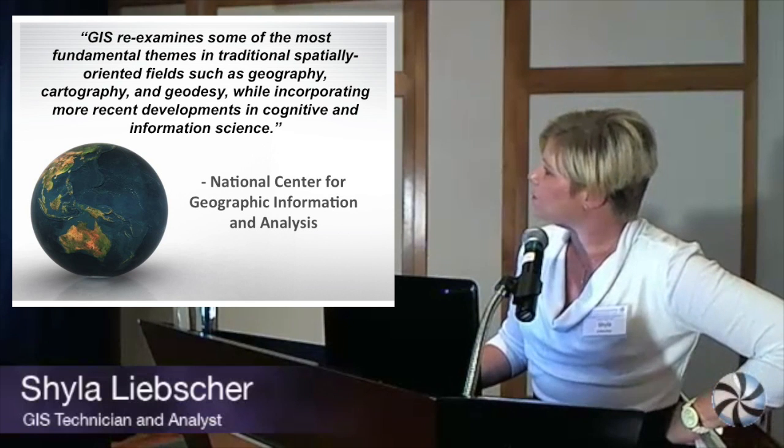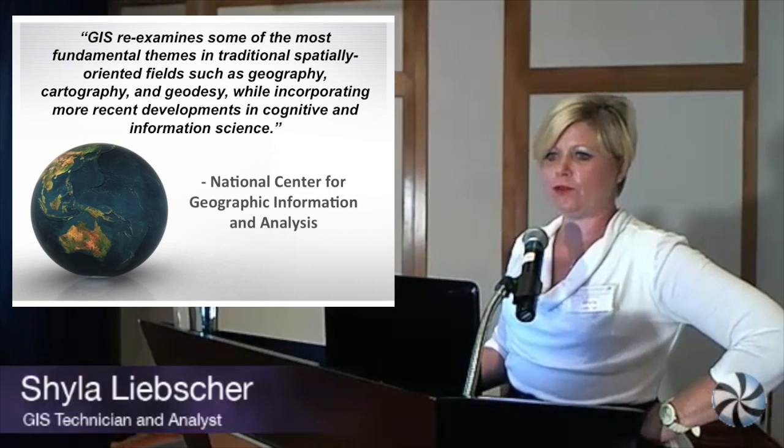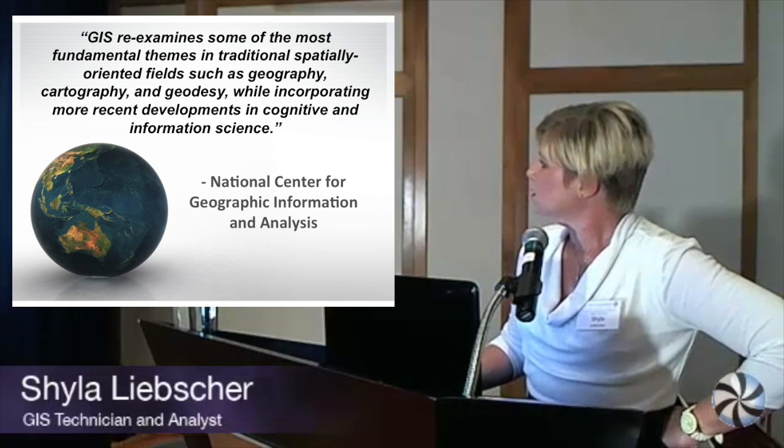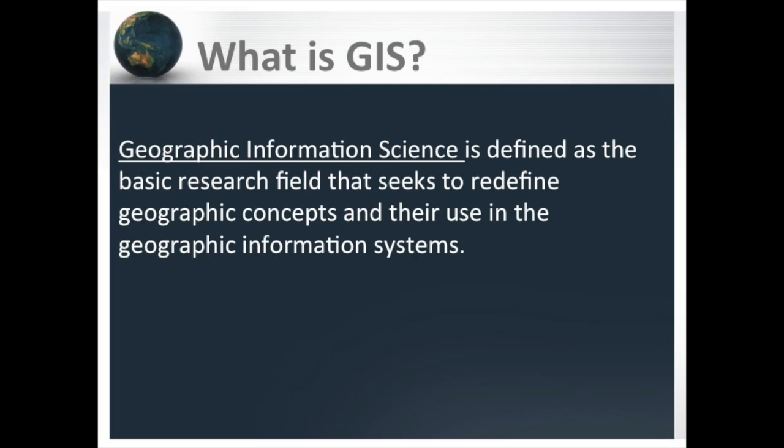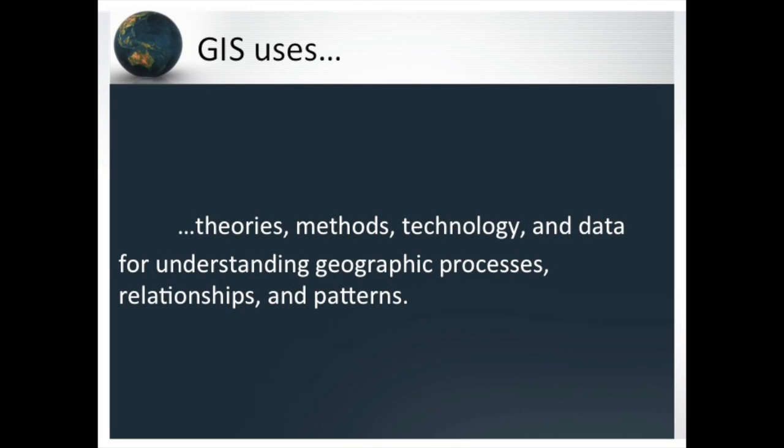And GIS, basically, makes you rethink what you previously thought before. It puts a visual aid to your tables and numbers and allows you to think outside of the box. So what is GIS? You can read the definition up there, but basically it's making maps and analyzing data. There are several types of data that you can analyze, and we'll discuss that later. It examines the impacts of individuals in society and geography, cultural influences of society, current and historical, the qualitative and quantitative aspects of these implications, and the effects of the change factor to the environment. It uses theories, methodology, technology, and data for understanding these processes, relationships, and patterns in a spatial aspect.